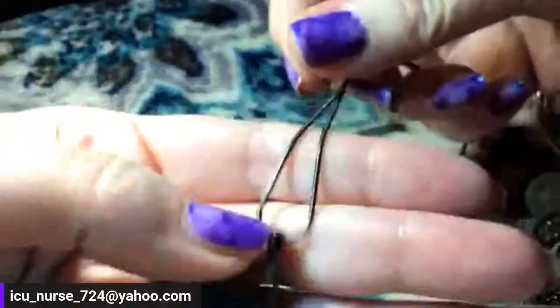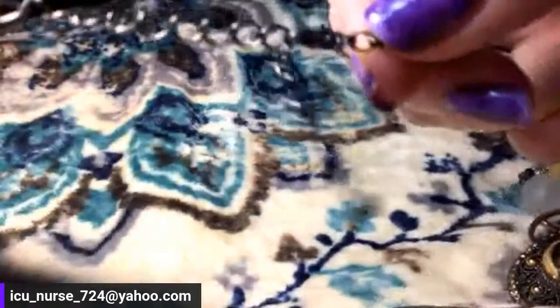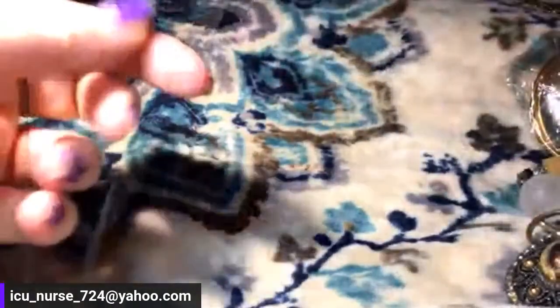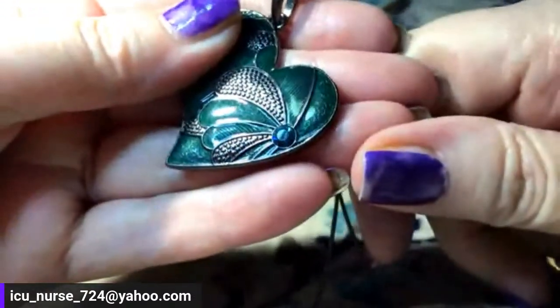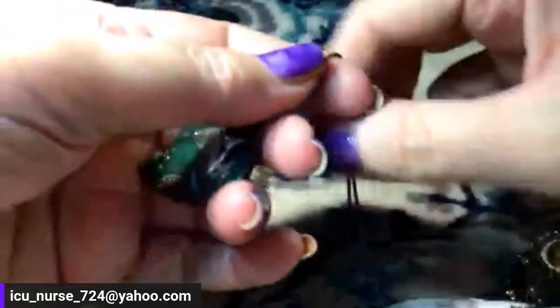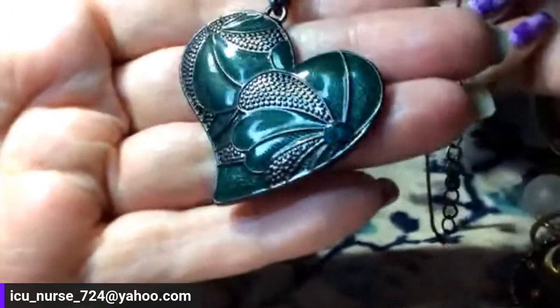I have an enameled heart on a gunmetal snake chain with an extender so you can make it as short or as long as you want it. I don't see any markings on it. There's the back. It has a little blue, looks like London blue topaz, but I'm sure it's an acrylic bead. I'm sure it's not real. It's just pretty. So we'll put that one up there.